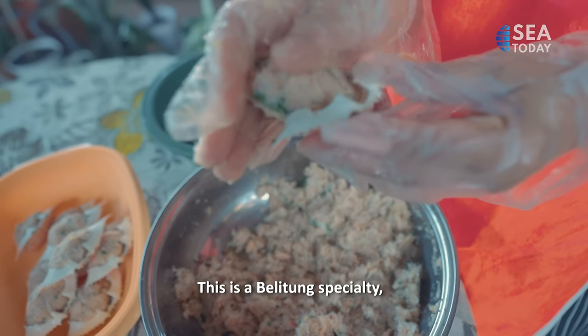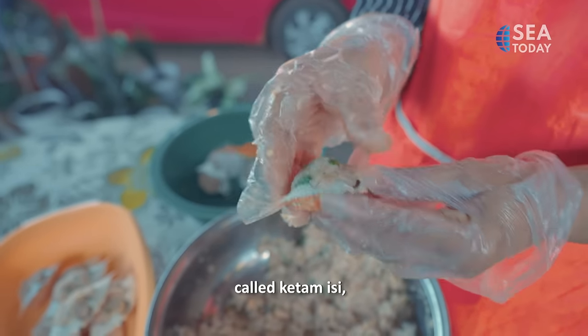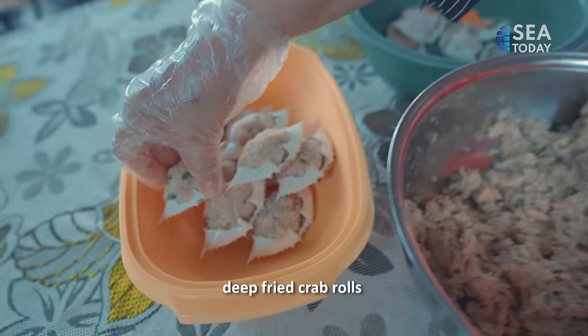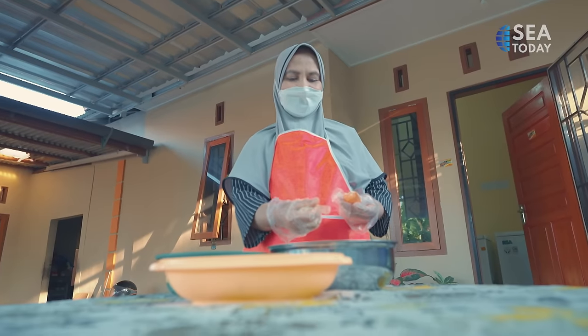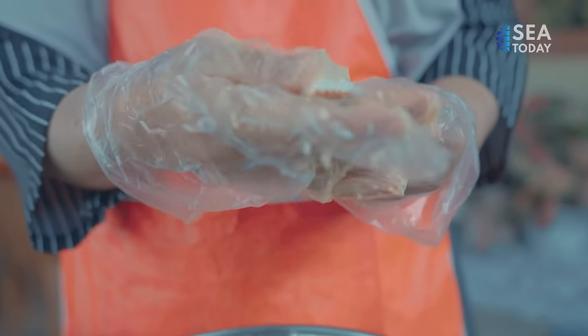Ini adalah makanan khas Belitung, oleh-oleh Belitung, yaitu ketam isi. Wow. Iya, ketam isi, kepiting. It's genius! For those of you who fancy a crab meat, but couldn't be bothered with all the shells, this is it!